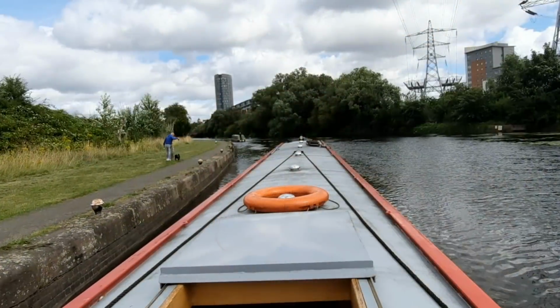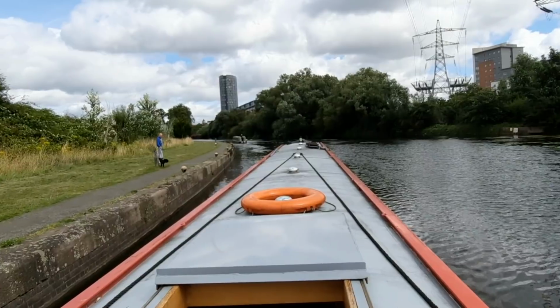They're just draining the pound. There's a boat got to the lock before us, so he's going to be coming up, and then we'll be going down, and then I'm pretty sure it's the straight mile after that. We're now on the straight mile and the wind's getting up.